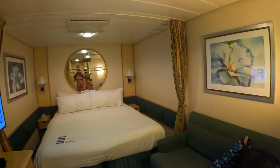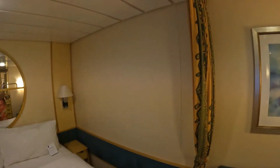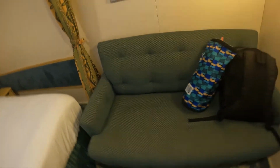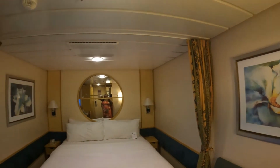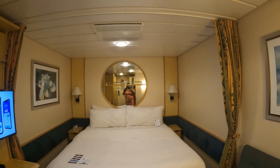So this is my room. It is a king bed. They also have a curtain here. I believe this is a pull-out. You can turn it into a sleeper. I could be wrong. I think I am wrong. But somebody could sleep right here if they want. But it's just me, so you can pull these curtains closed if you want privacy. If you want to do that, you can do that.